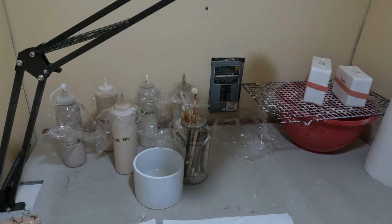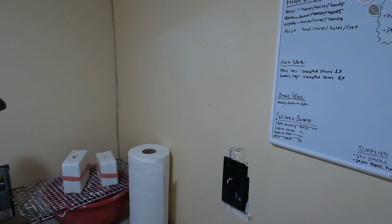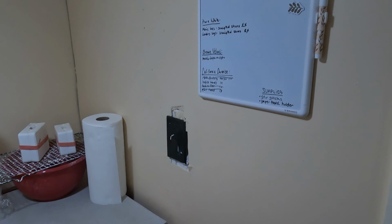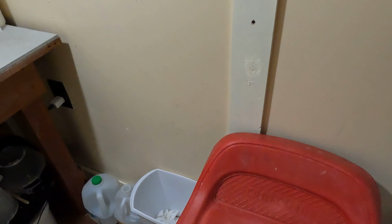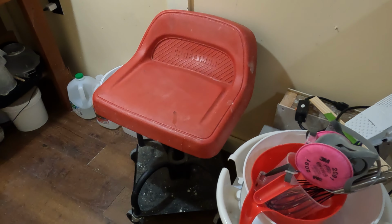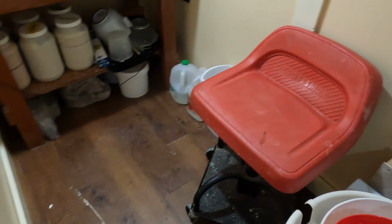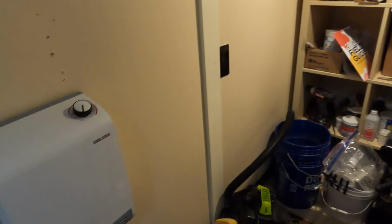Got all my different colors that I use, my lighting. My little whiteboard that talks about what I need to pour. My chair, my very uncomfortable chair, I need to replace that. It was my dad's, so kind of special, but man, it's uncomfortable. All right, so I got a heater in here, which is fantastic.